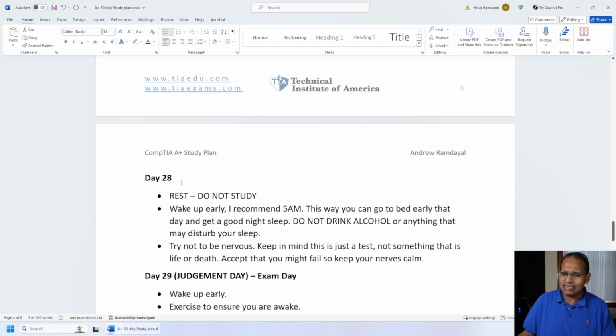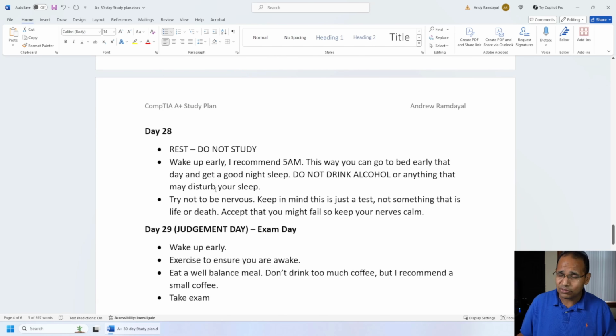Day 28 is the day before the test. Now, I don't actually have it at 30 days. I know I put 30 days at the top, but it actually came out to 29 days.